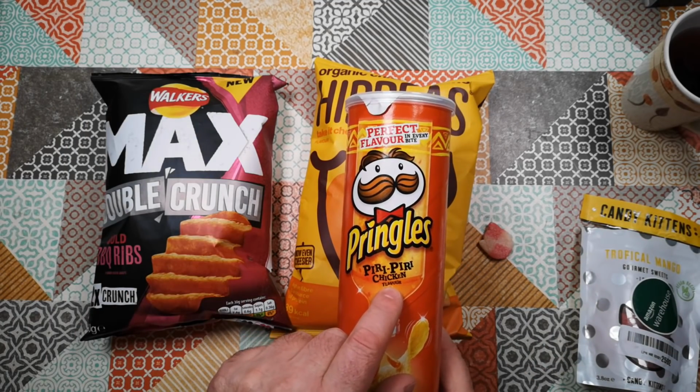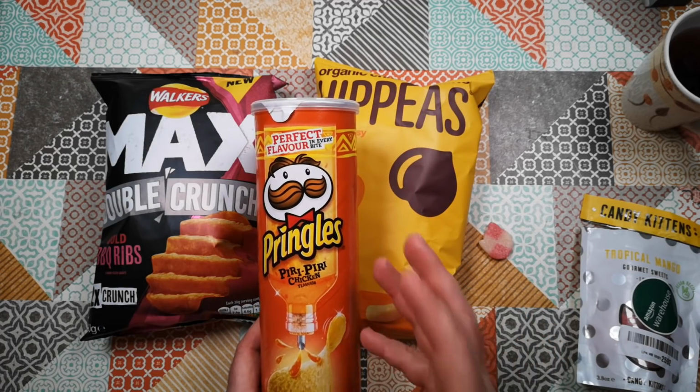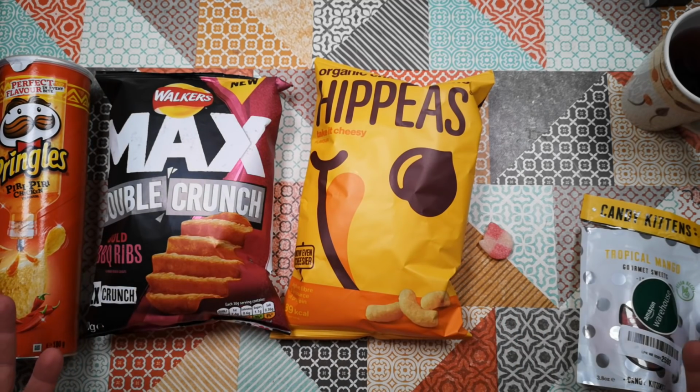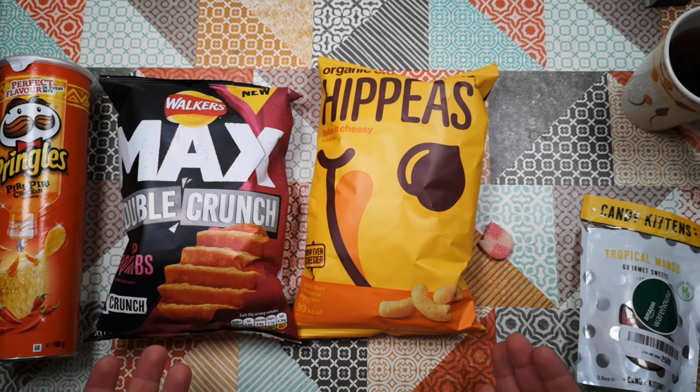Now it does say chicken flavour, and there is a distinction here in the UK. If it said chicken flavoured, then it would have to contain chicken. But nobody's trying to mislead anybody here. These products exist, and I don't hear anybody complaining.